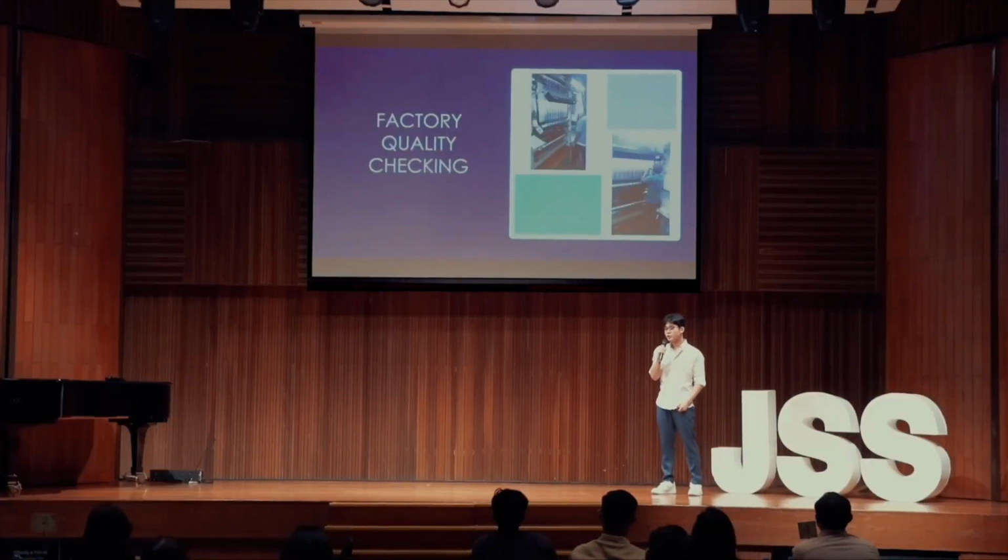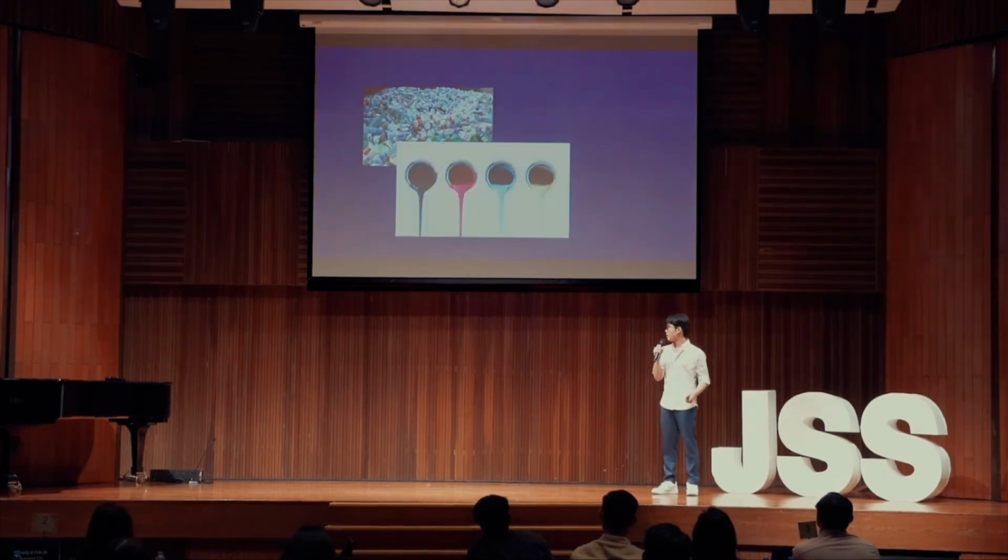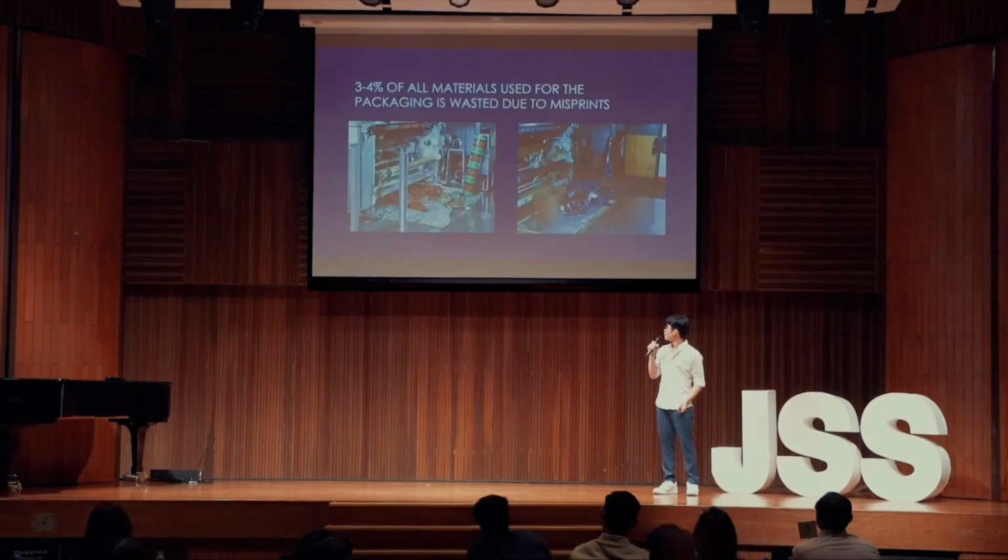Because of the nature of this solution, a lot of misprints are only detected after a significant amount of packaging has been rolled out. As a result, plastic is wasted, ink is used up, and more trash ends up in landfills. Approximately 3 to 4% of all materials used for packaging is wasted on misprint. Although this may not seem like a lot at first, the numbers add up once you start to consider all the factors.